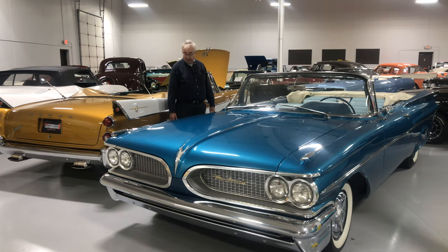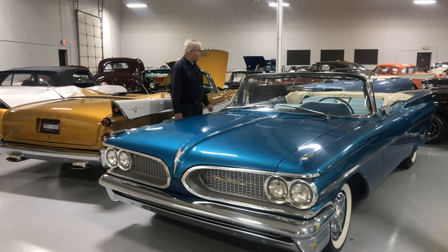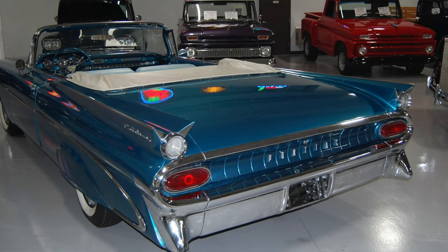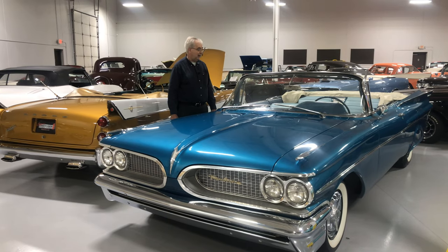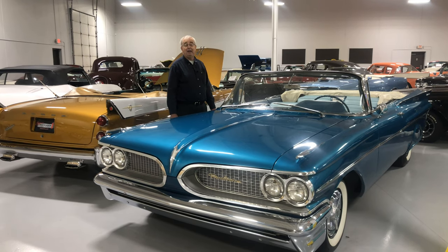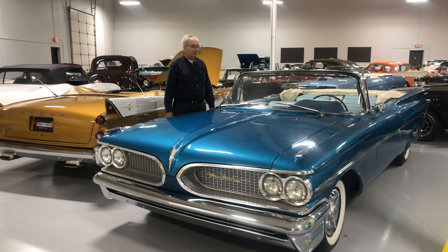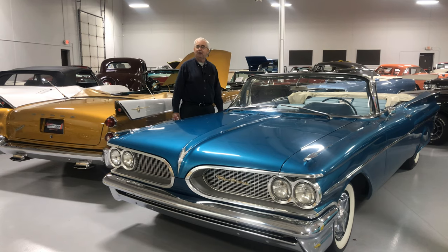We've got the wide white walls with the correct factory hubcaps. It's got skirts on the back, dual exhaust. Like I say, from the back end, it has a semblance of a missile or a rocket ship. That was pretty much all the manufacturers at this stage of time were doing. The cars were getting bigger and bigger. It was just more car for the money. That's what we were looking for. Again, a nice automatic, so you can put it in gear and drive it with the power steering, power brakes.